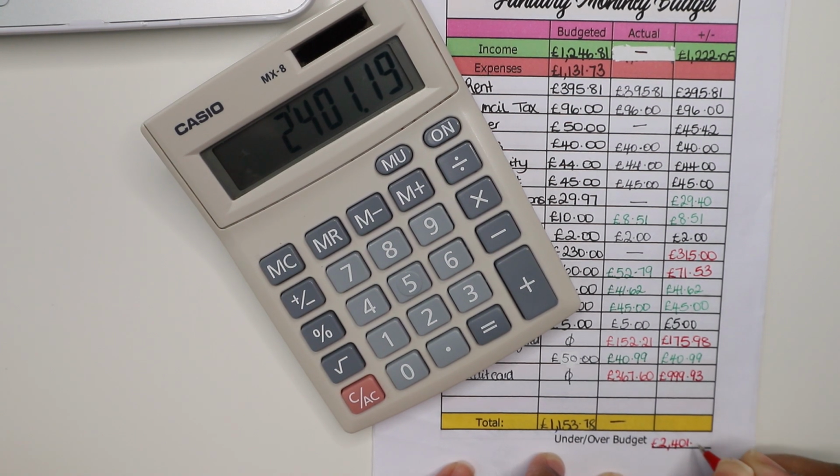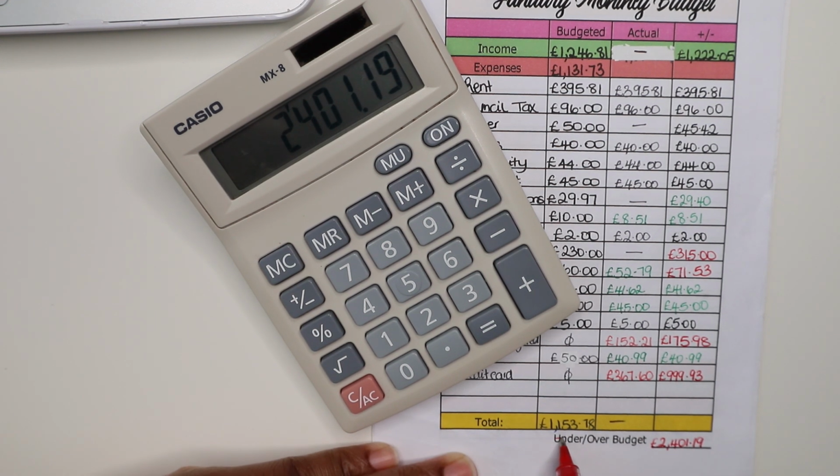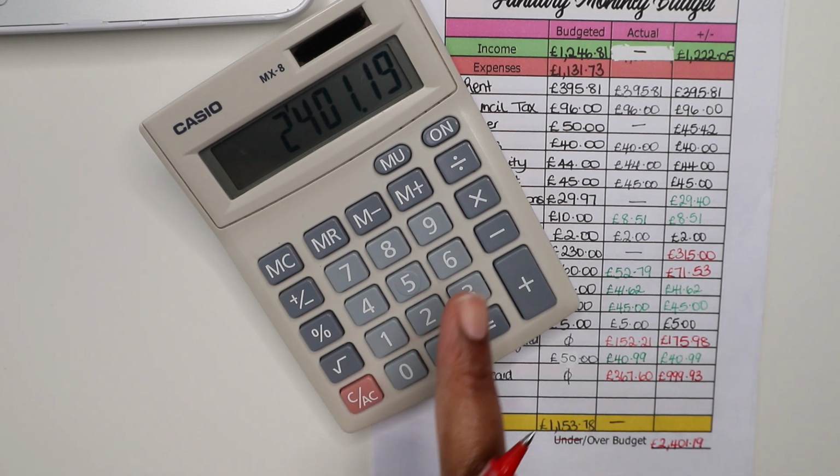2,401 pounds 19 pence for the month of January. Okay, that's what we spent. And clearly we were over budget. This number was supposed to be up here, but we're going to just write it underneath there because I don't want to be using Tipex right now.